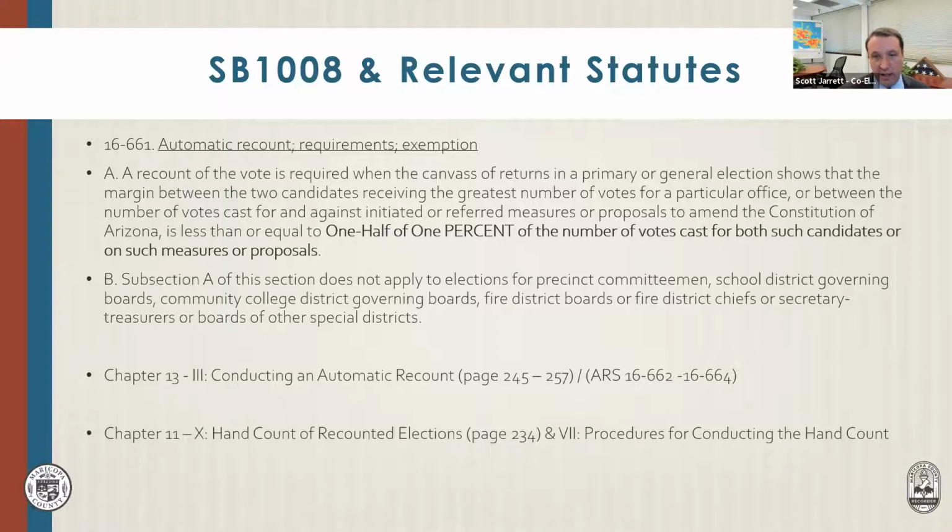This is the filing officer needs to then, they'll recognize, okay, it's within this 0.5% threshold. They need to go to court and file with the court. So if it's a federal, state, or legislative contest, the filing officer is the Secretary of State. If it is a local contest, the filing officer is the Maricopa County Elections Department. Or if it's in one of the other counties, the Elections Department in that county. Can we go to the next slide?